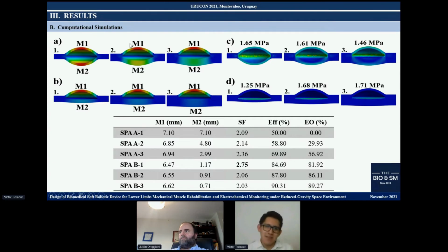And as you can see, the more displacement, the better stimulation, and the deeper stimulation. And as you can see, if we increase the thickness of the layer 2, we reduce the stress on the pneumatic chamber. So it's not only efficient, but also maybe safer.